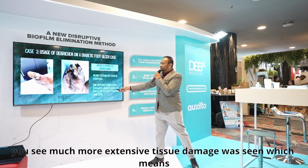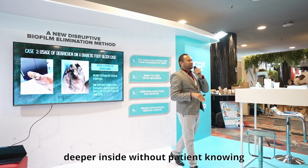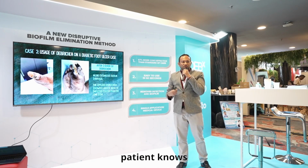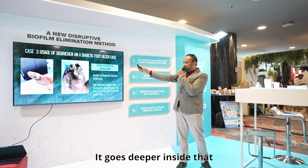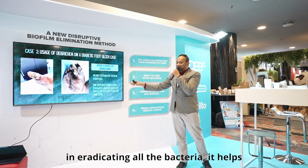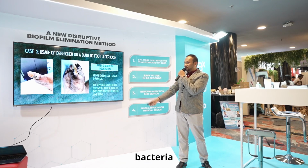After 3 days, it became much more extensive, which means the infection had been going deeper inside without the patient knowing. So now when it goes like this, the patient knows it's a very bad infection. It goes deeper inside. DEBRICHEM actually helps us in eradicating all the bacteria. It helps us in removing all the bacteria when used like this.